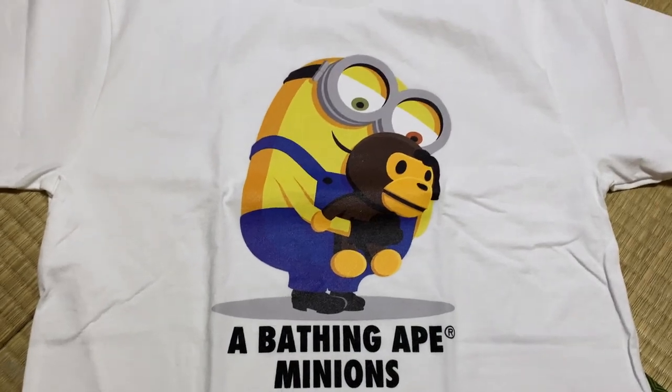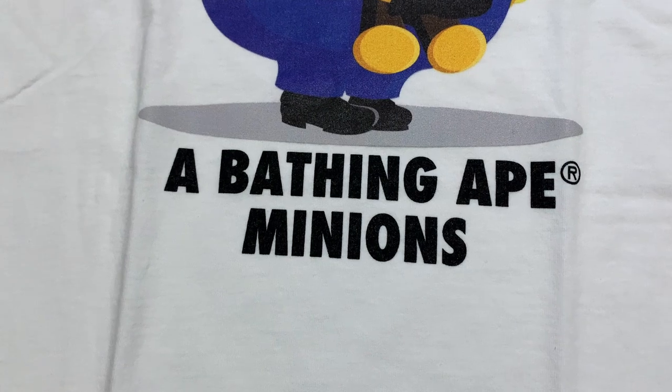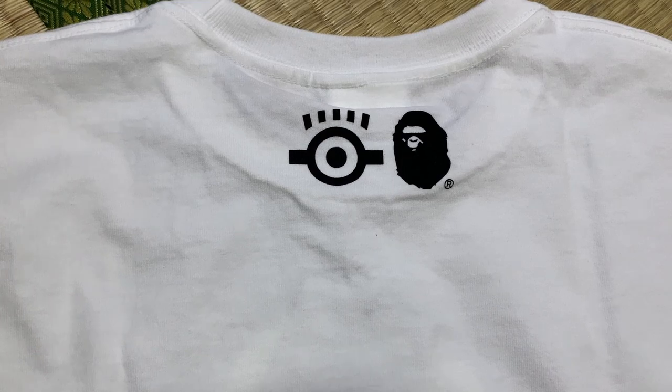T9. So for this tee, you got one of the Minions holding a baby Milo plush doll, and right up under that, you have a Bathing Ape Minions. And the back, just like the first tee, got the logos at the top.